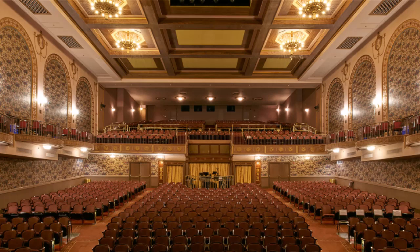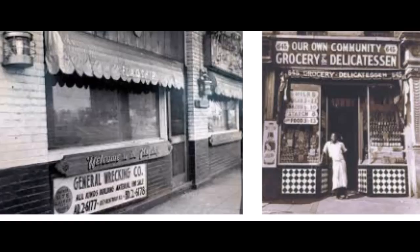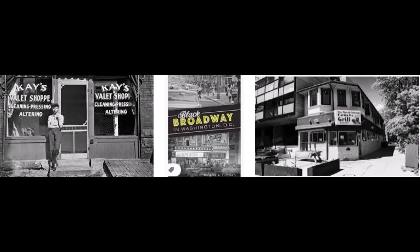The Lincoln Theater website history section will explain the area's significance as this. With banks, bowling alleys, dance halls, cabarets, movie houses, restaurants, skating rinks, and many other neighborhood businesses being built for, managed by, and in some cases owned by, black Americans in the time of segregation.